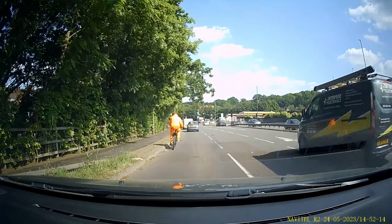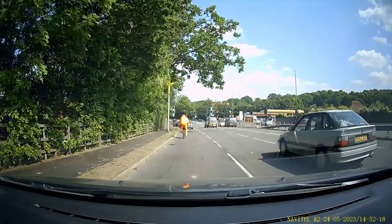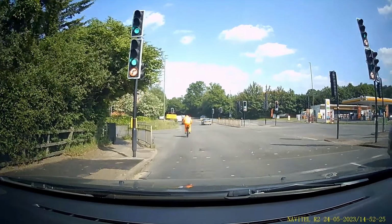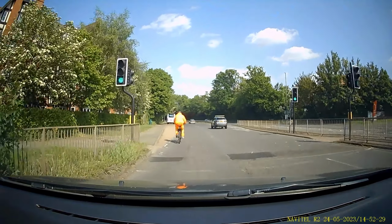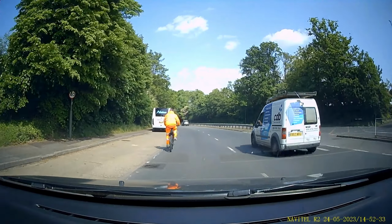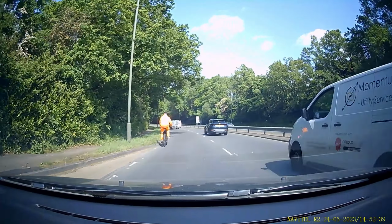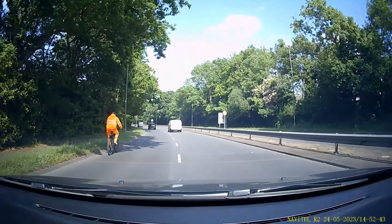Alright, what will be the decision here? Alright, so it looks like the driver is leaving the overtaking maneuver until they cross the junction. Let's see. Alright, there's traffic from the right, so he cannot overtake. I mean, I can agree with this decision, not overtaking the cyclist immediately.